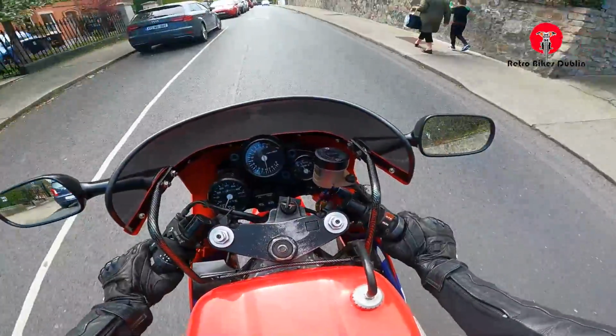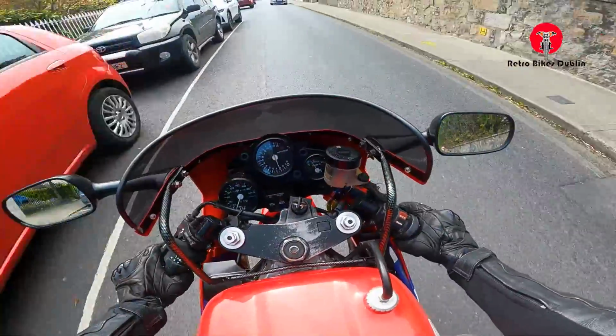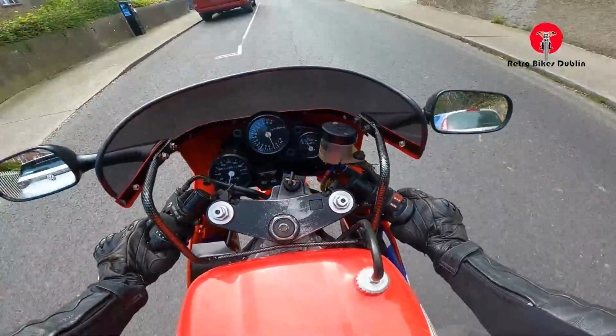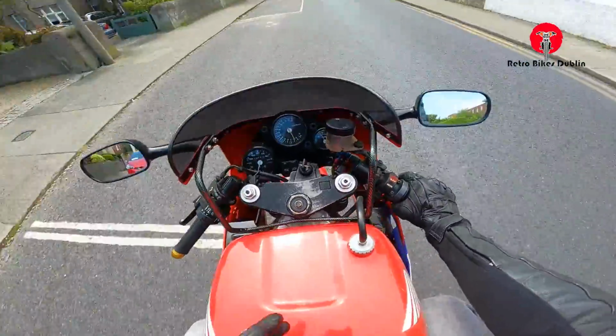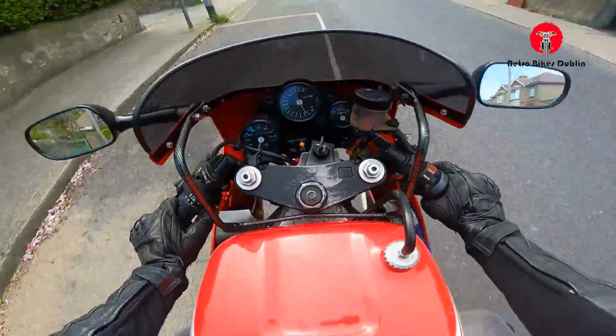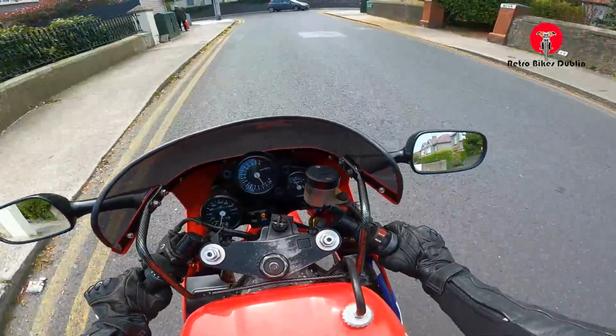It has a few aftermarket things. I would say the front black tinted screen is obviously aftermarket. The fairings are all original, which is very rare and nice to have. So the fairings are very, very good.